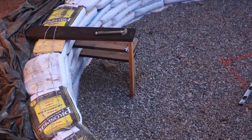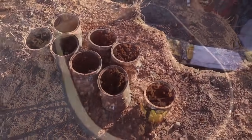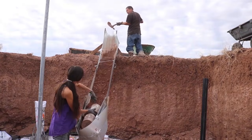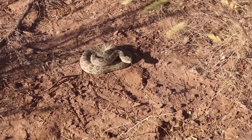Our underground Earthbag bedroom. Probably one of the most comfortable off-grid bedrooms you'll ever see. The next part of our house has started, girl. You need dirt if you're gonna build with dirt bags. Time to get these walls up. Oh yeah, he's angry now.